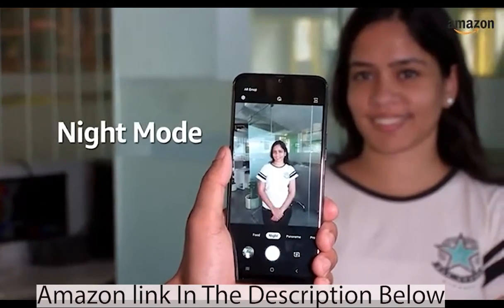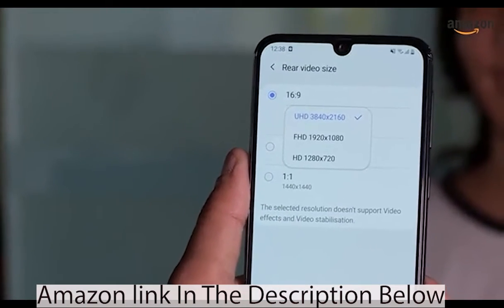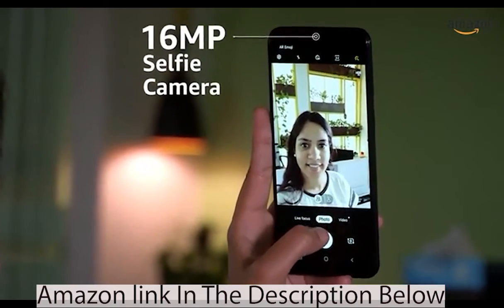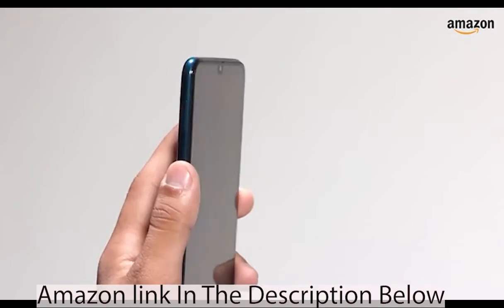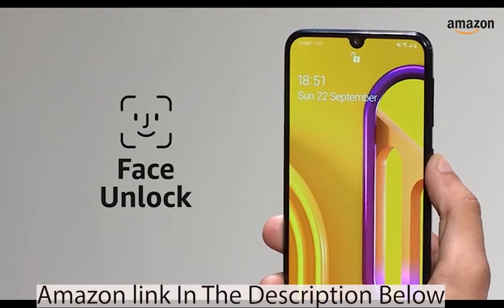It also has a night mode for shooting photos in low-lit conditions. The rear camera can shoot videos in 4K. For your selfie needs, the smartphone has a 16-megapixel selfie camera. It has an in-display flash to assist the front camera for low-light photos. For security, it has a rear-mounted fingerprint sensor and also supports face unlock from the front-facing camera.